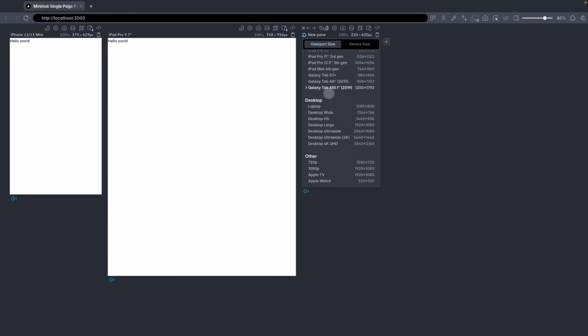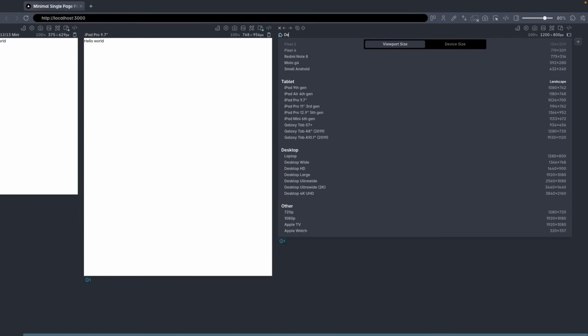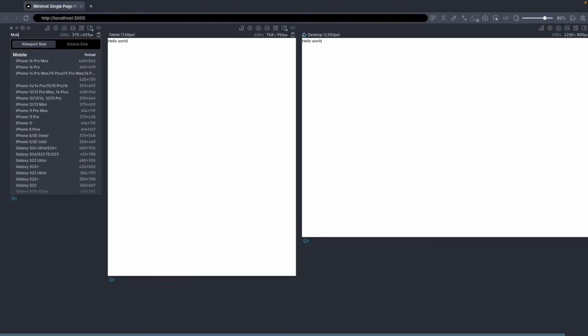Now, I'm not sure if there is a device that has the exact size we'll be using. So for now, I'm going to select laptop, and then I'm going to scroll over and change the width of this to 1200 pixels. That should ensure that we have all of our viewports properly set up. You can see that my laptop size is 1200 by 800. So I'm going to change the name of this to desktop, and just in parentheses, I'm going to say 1200 pixels. For my iPad device, I'm going to change this to tablet and say 768 pixels. And then for my mobile device, I'm going to change this to mobile and just say 375 pixels here in parentheses.